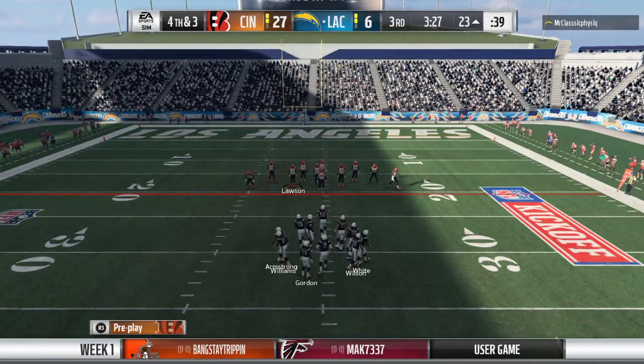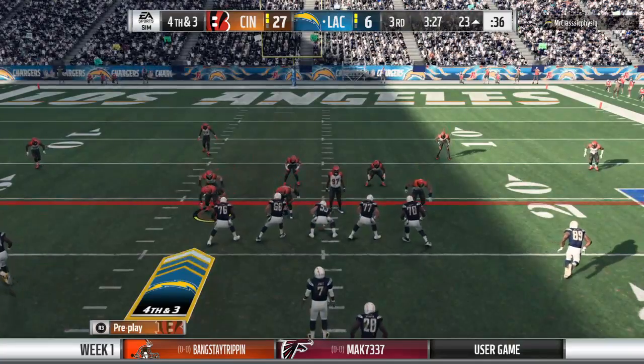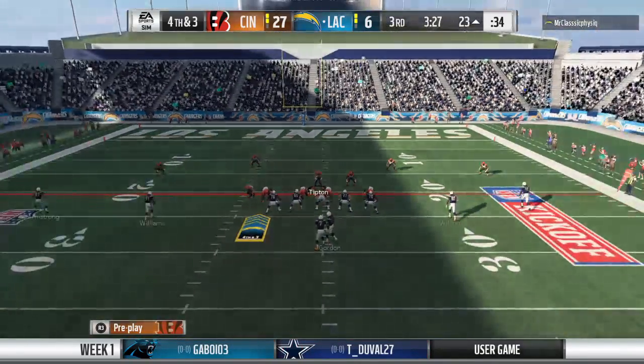Still just the third quarter, but they've got to make something happen. I think they know that. They're going for it on 4th.